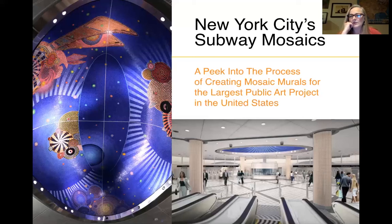But also, what's important is that you go on to the MTA website, and you can get a map of the subway and kind of figure out exactly where you want to go and what areas the different mosaics are in. And MTA does have a website.